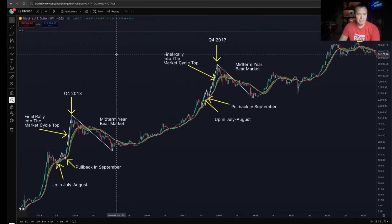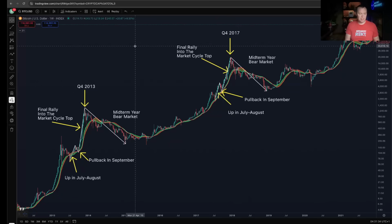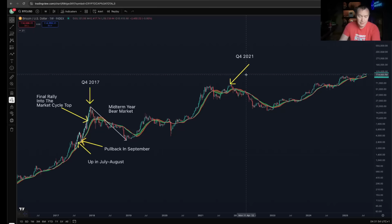So what happened in 2013 and in 2014 in terms of the pattern was the same thing that happened in 2017 and 2018. The pattern was the same. Now, let's go see. Once it happened, great. Two times, fine. Three times, let's go take a look.